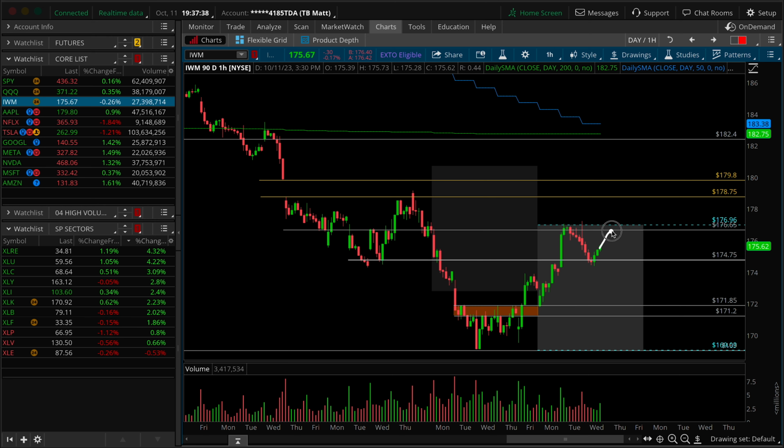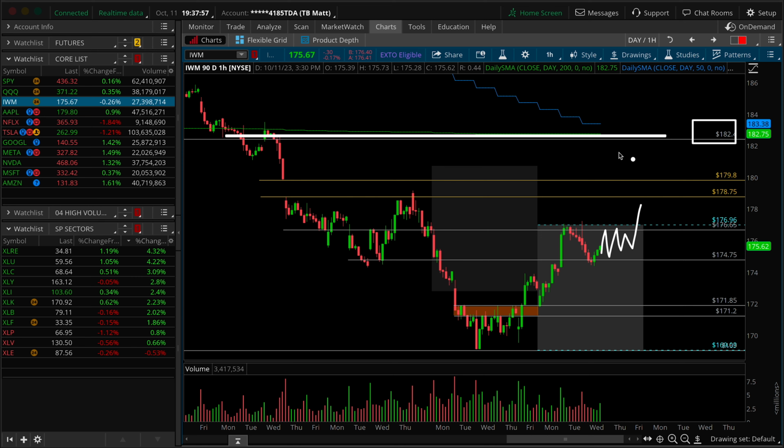So again, this pullback starts to get a daily, or hourly, I should say, double top under the neckline 174.75, which is also prior support from back here. Just a very clean pivot at this point in time. 174.75 is the major level to be thinking about. And again, even if we do go consolidation to break, still looking for a weekly lower high anywhere underneath 182.40.